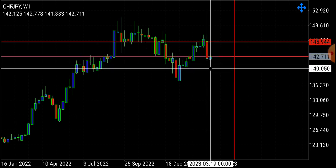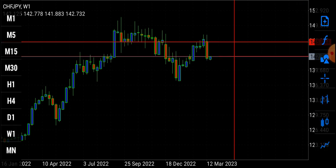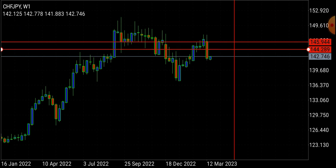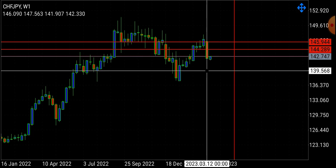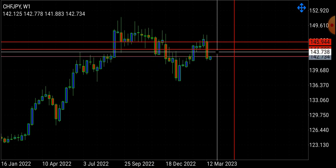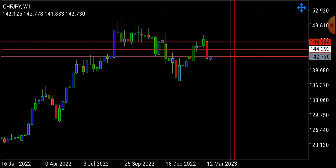But before price would drop, we should expect a pullback. That's my expectation. I expect a pullback to the pivot of this candle, which will be around this level. To get a pivot of a candle, you add up the high, low, close of the candle and divide whatever value you get by 3. That gives you the pivot. So I will be looking for opportunity to sell CHFJPY at this level.